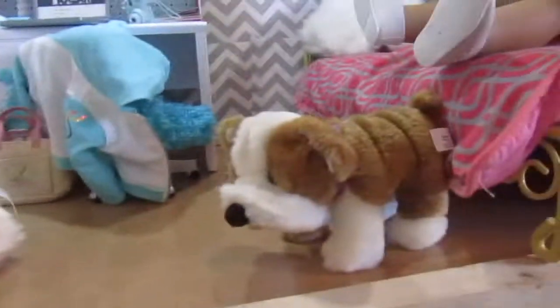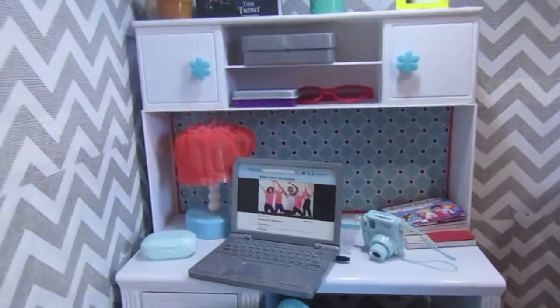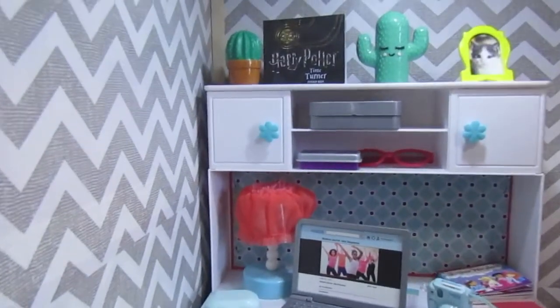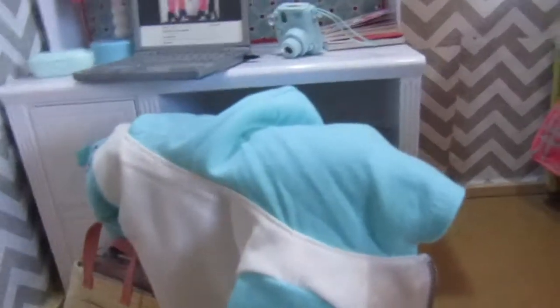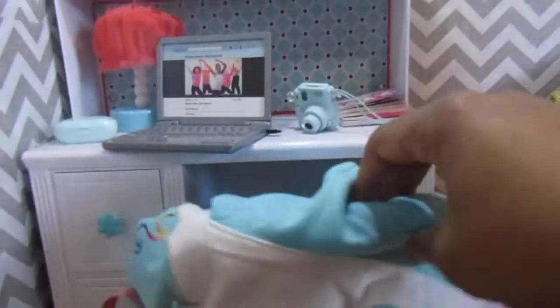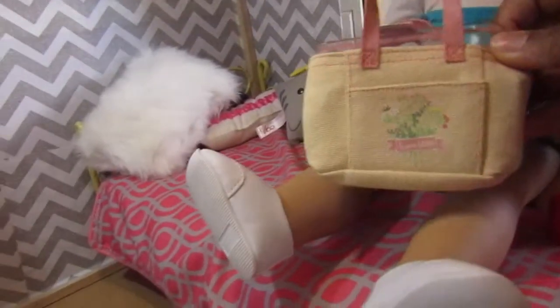A couple of dogs, because we have quite a few of the pets. This desk is from My Life As, really big a couple years ago as well. Has the blue chair, and her jacket is on. Oh, the chair is slipping. Her jacket's on the back of it.